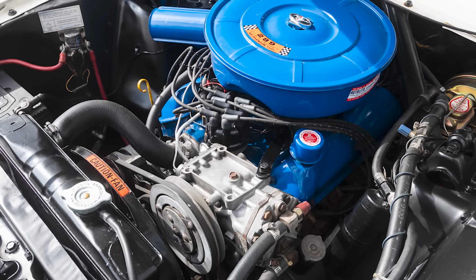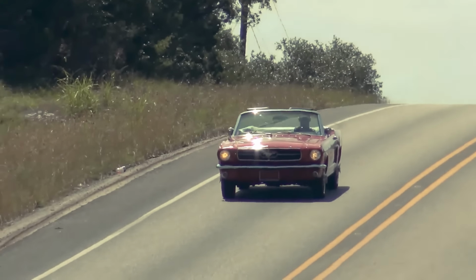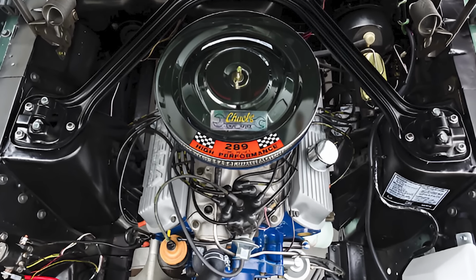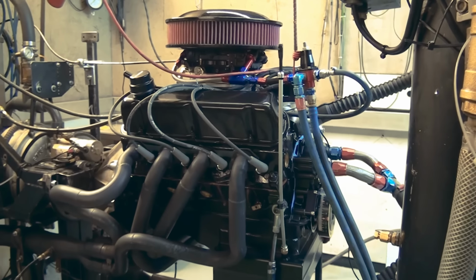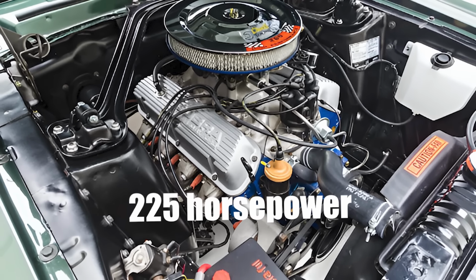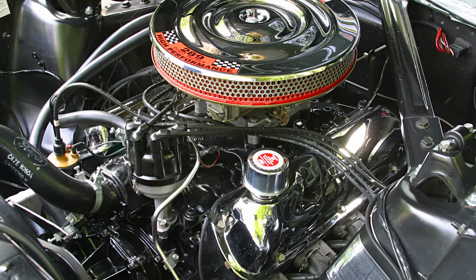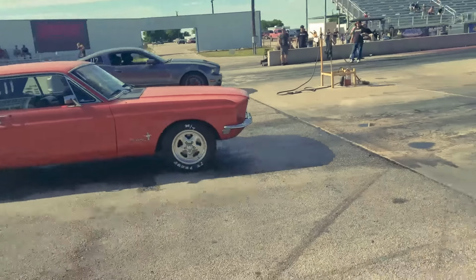A step up was the 4-barrel version, which delivered 225 horsepower, offering sportier acceleration and a more responsive drive. But the most iconic of all was the 289 High Performance, known as the Hypo or K-Code. Introduced alongside the Mustang GT and Shelby Cobra, this version made 271 horsepower thanks to internal upgrades, a special camshaft, reinforced cylinder heads, improved combustion chambers, and a dual-point ignition system. It was a high-revving, precision-built engine for serious drivers.